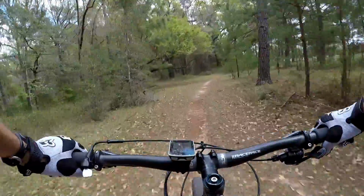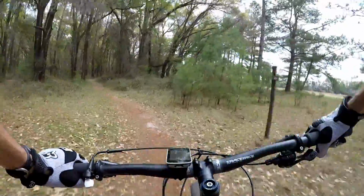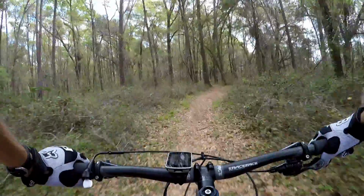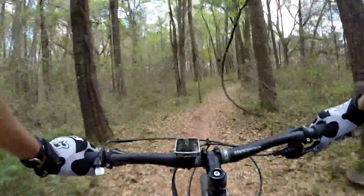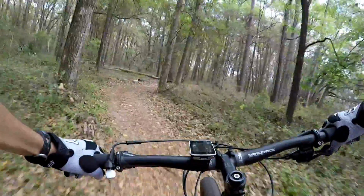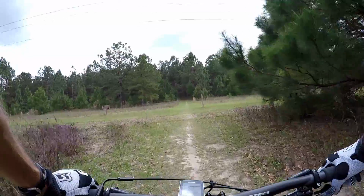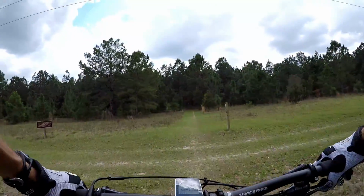And we don't have a lot of rocks, so I don't have to worry too much about my rims getting dinged. It's rooty, but I'm fairly light, so I'm gonna warm up, roll up to the start, and we'll see how the cross-country bike compares to the trail bike for these lap times. Rolling up to the start on the cross-country bike. Here we go.